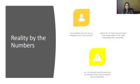Then last but not least, 81% of hacking-related breaches leveraged either a stolen password, through a third-party breach, or a weak password. And in some cases, it's a combination of both. So that means that each of your employees has, on average, 130 different accounts. They may be reusing passwords, and most of the activity that criminals are taking to do damage to businesses just like yours is taking advantage of these weak passwords across these different accounts.